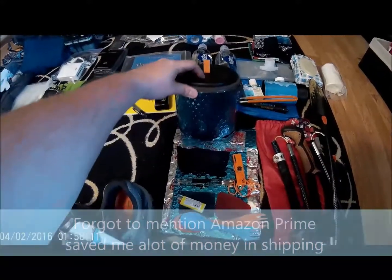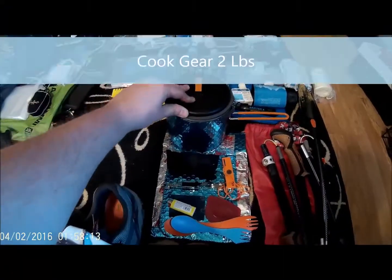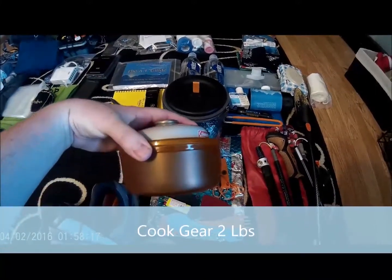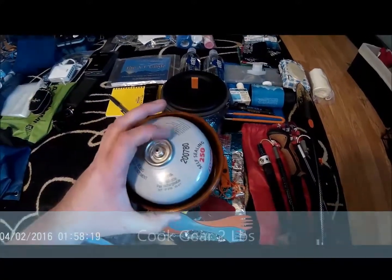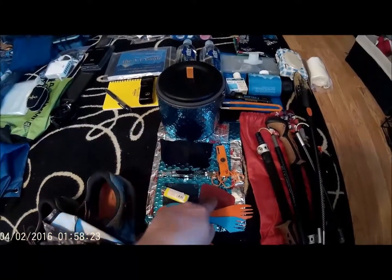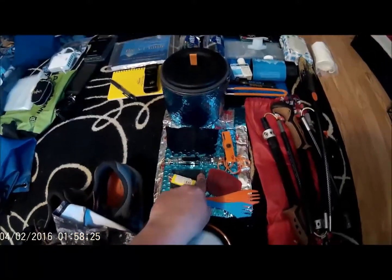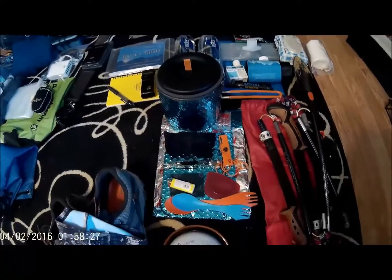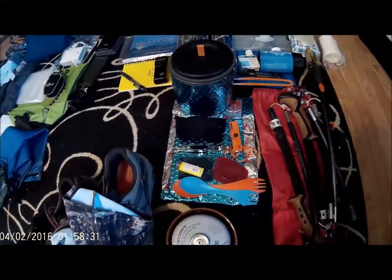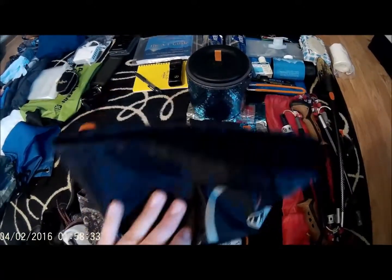This is a GSI Pinnacle Dualist. It's a set for 2. It comes with nesting mug and bowl. You can fit the fuel, your Pocket Rocket, Bic, pot scraper, scrubby pad, your flint and steel, all inside it. And then all of that will fit into the bag, which doubles as a sink.